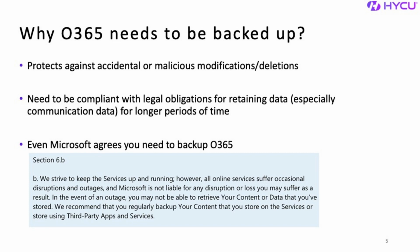One of the most important things is that Microsoft themselves recommend it. It is recommended that you use a third-party app and service to protect your Office 365. While they try their best to make it available 24/7, that's only high availability, not a backup. A backup means I want to be able to restore an email that was deleted, say, 6 months ago. How do I restore that? And that is important.